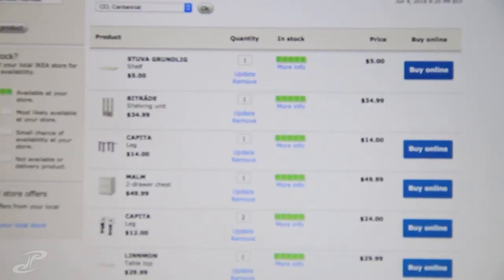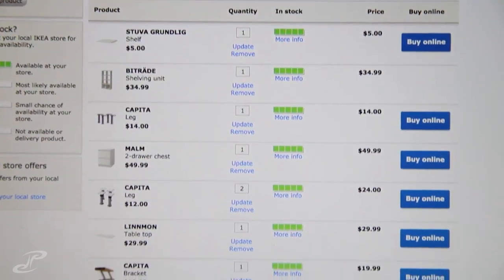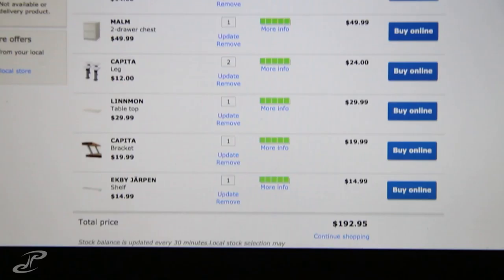This IKEA shopping list has been updated 80 million times, going back and forth of what I need and what I don't need in different parts, and I think I have my final set.